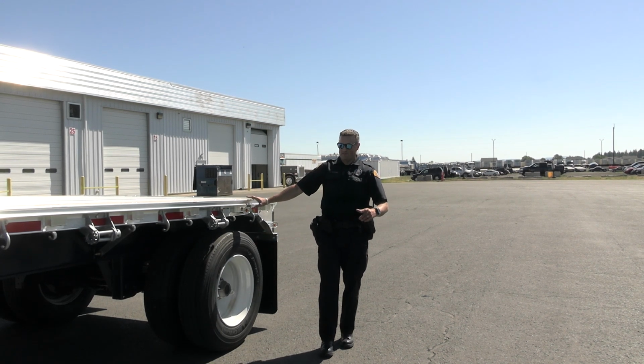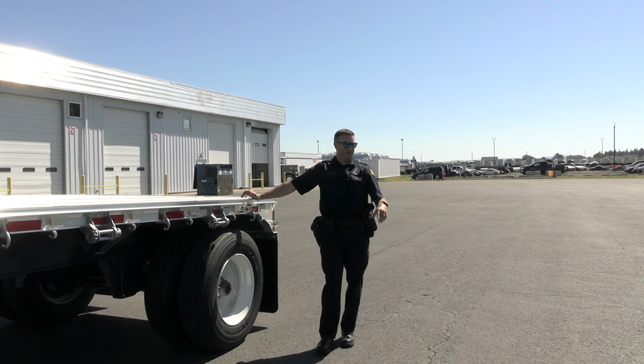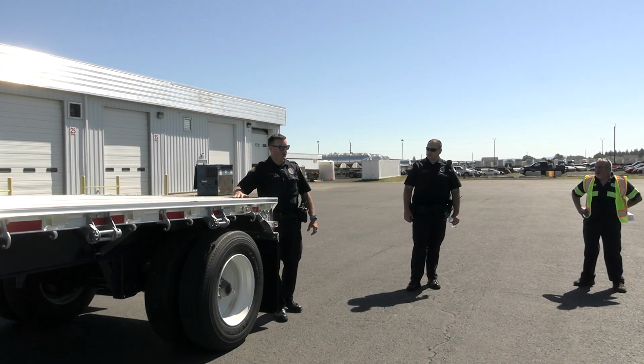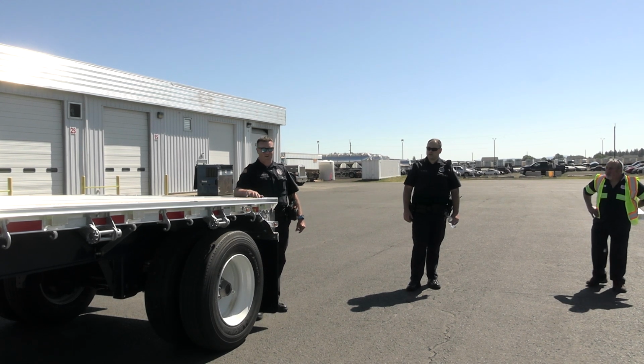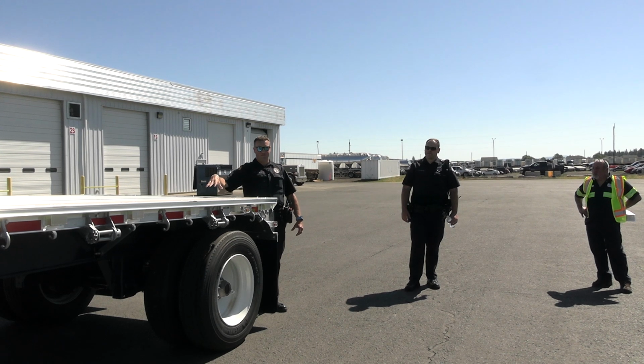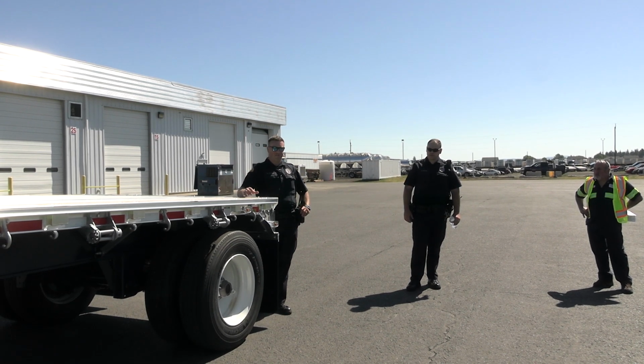So on the tires, I'm always looking for anything shiny, especially around the steer axle, but always looking for anything shiny where the tires might be touching. Obviously the load securement of whatever you're hauling, checking to make sure the load's secure, making sure we don't have rocks and debris on here. Especially if you're hauling like an excavator or something, we'll see a lot more of that where they'll just drive it up on there and there'll be rocks and debris all over the deck. Make sure that stuff's swept off.